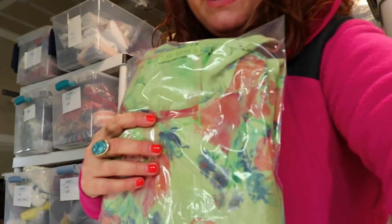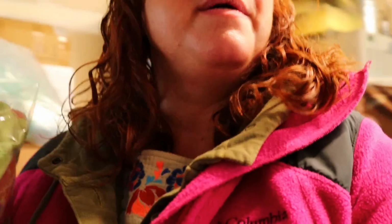And I'm already out here, so babies, we're just going to go to the size large bin. Come with me, field trip to the size large printed bin. Tops large, light printed. So it's been listed, put away, all like that. Pretty good.